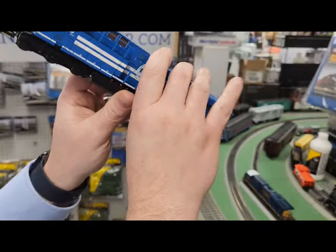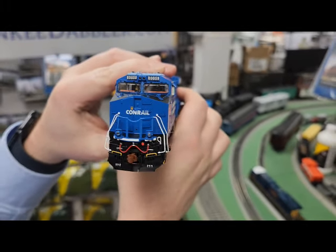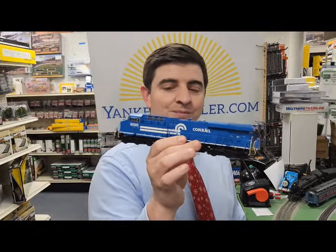A lot of intricate detailing here. I do have marker lights, which is awesome, or ditch lights, I meant to say. These are just great looking diesel locomotives. And I think I'm going to run this can opener.